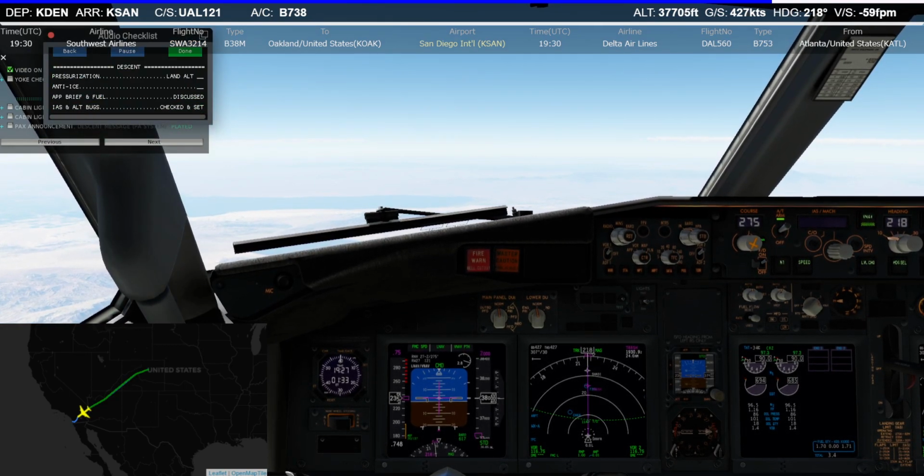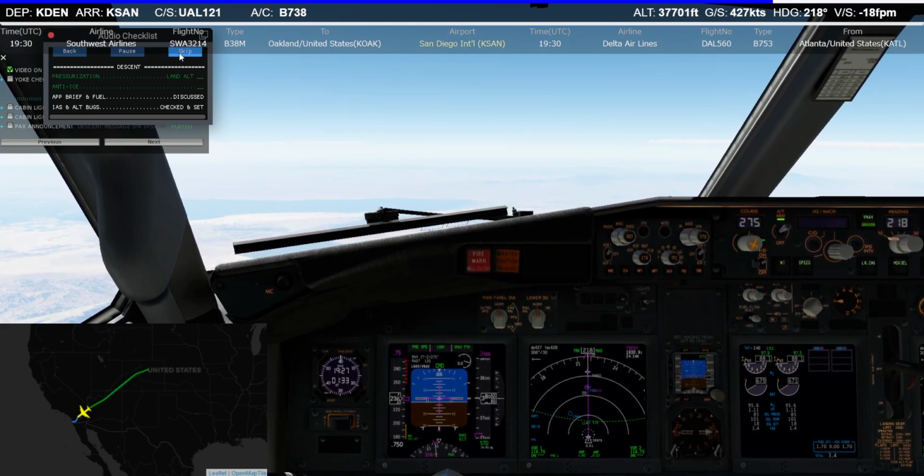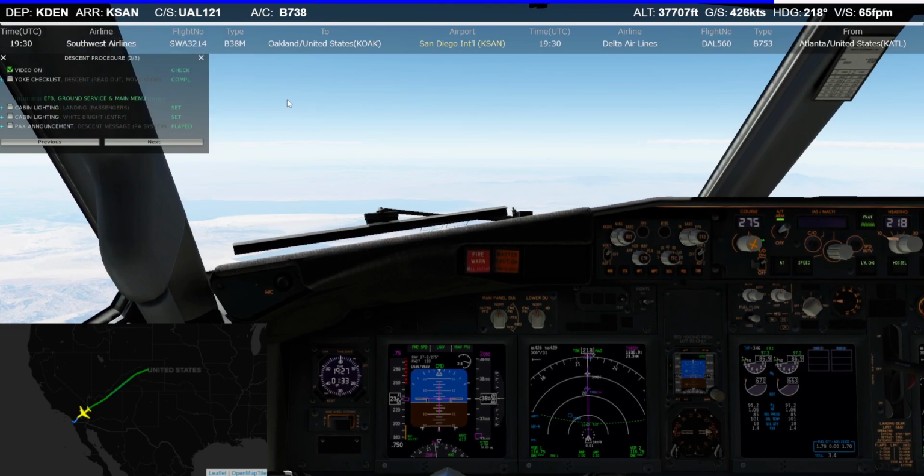Descent checklist. Pressurization. Set. Anti-ice. Off. Approach briefing and fuel. Discussed. IAS and alt bugs. Checked and set. Descent checklist complete.